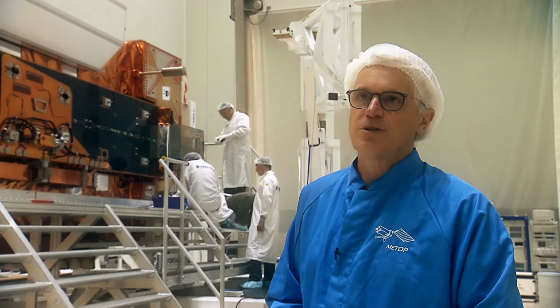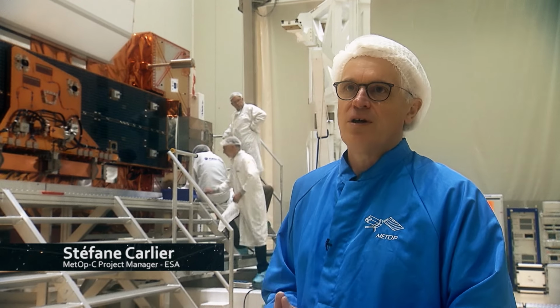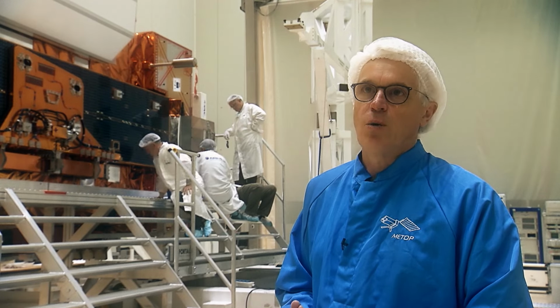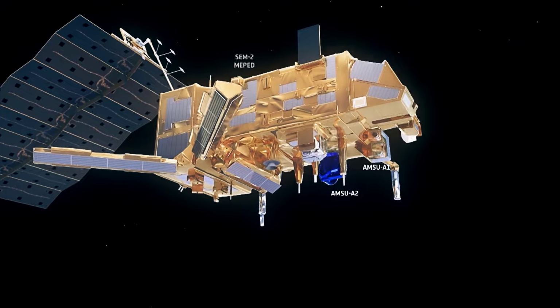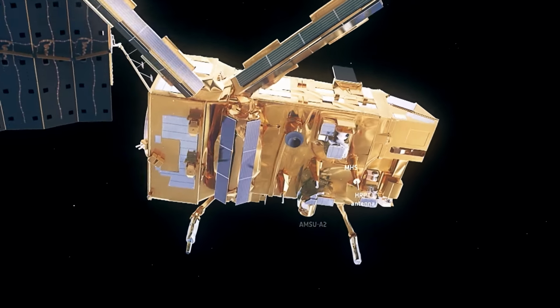We have 10 instruments on board METOP. It was a very large platform. And these instruments are also provided by different organizations. We have a set of instruments provided by NOAA NASA. We have instruments provided by CNES. We have instruments which are procured by ESA, and some other instruments which are procured by EUMETSAT directly.